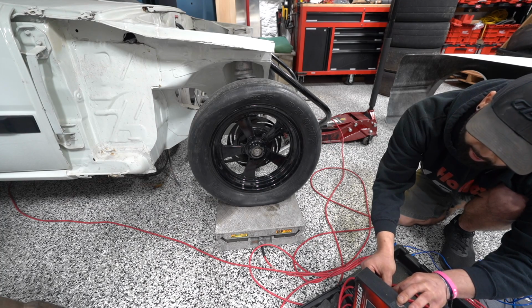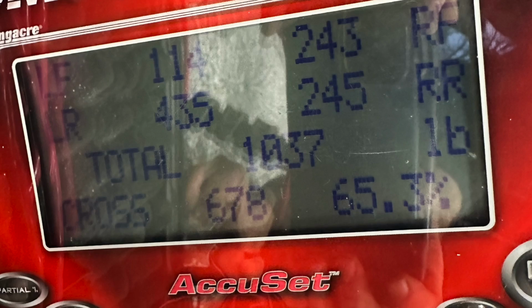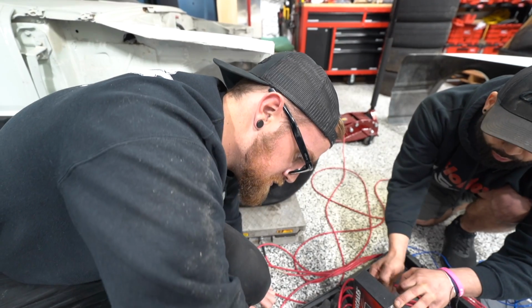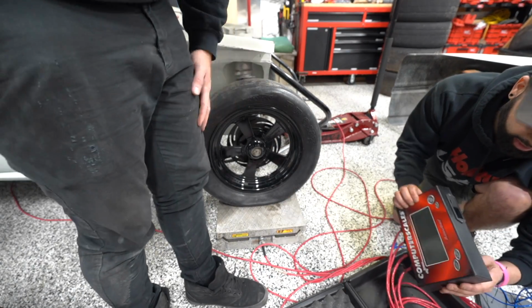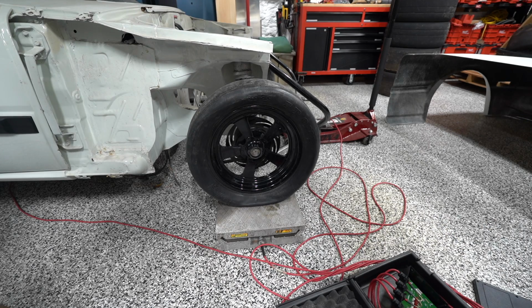10:30. Bring your phone, take a picture quick. 10:38. It's so hard to take a picture. What does this thing need to get fixed? A corroded pad. And it's way rear biased now. The left rear is 430 pounds and the right rear is 245.